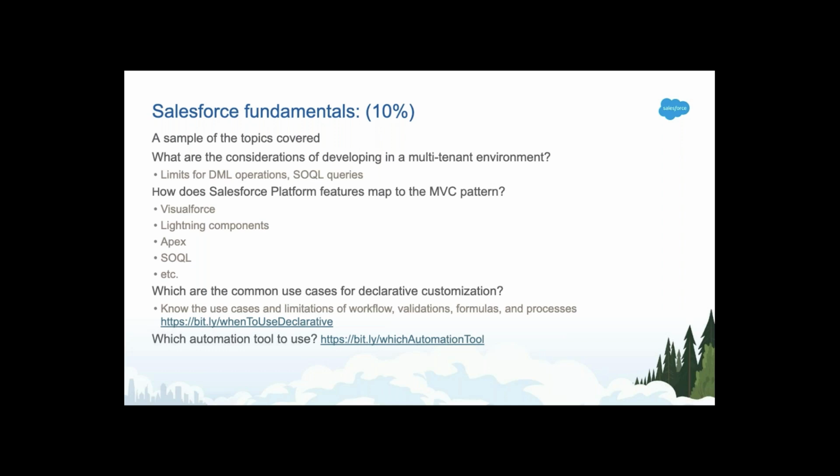Another sample topic would be: how do Salesforce platform features such as Visualforce and Lightning Components map into the model view controller pattern? If these are the provided answers, you can say, well, Visualforce and Lightning Components map to the view, Apex maps to the controller, and SQL is a way to retrieve data from the model.